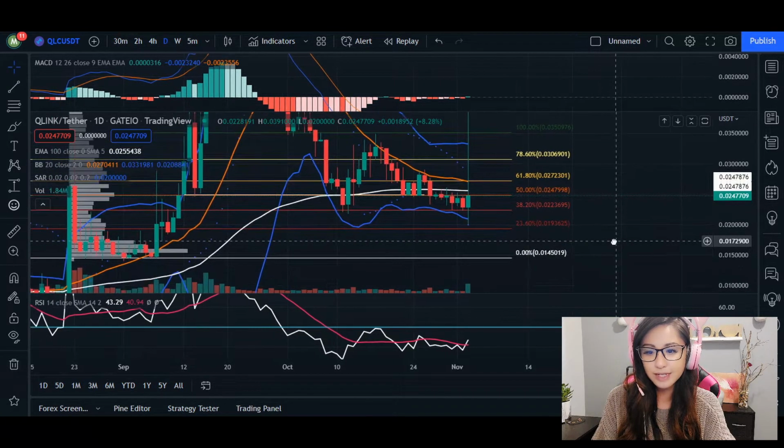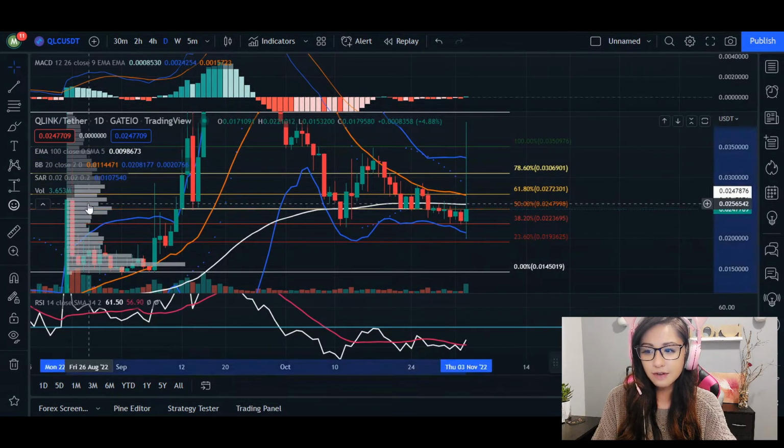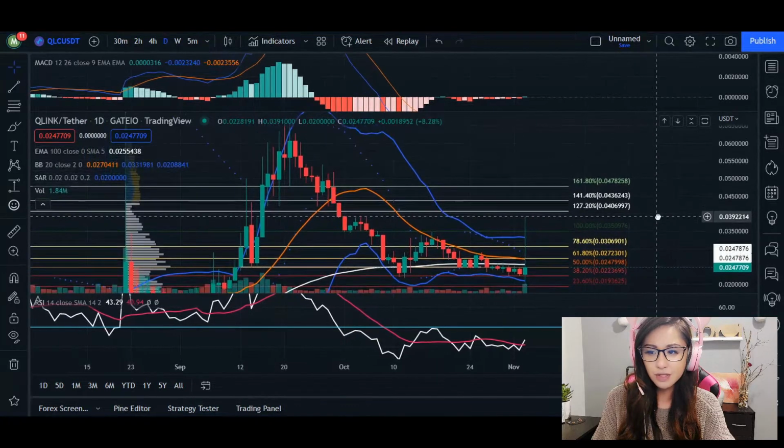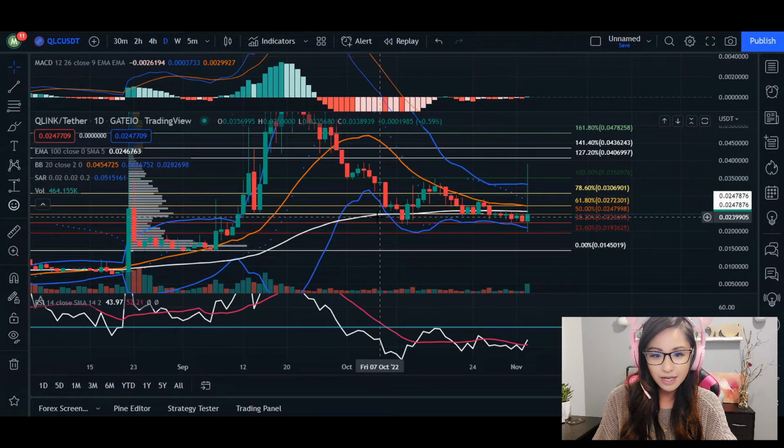All right, so heading over to the chart, I am going to take a look at 4 hours and 2 hours as well. Something a little bit different that you see on the chart is our fixed volume profile off to the side here, because essentially I would like to know where our supply and demand zones are. And if we can really see it, it's been from our 78% of our fib all the way down to close to in between our 50 to 38%. So this is a little bit more of a popular area.